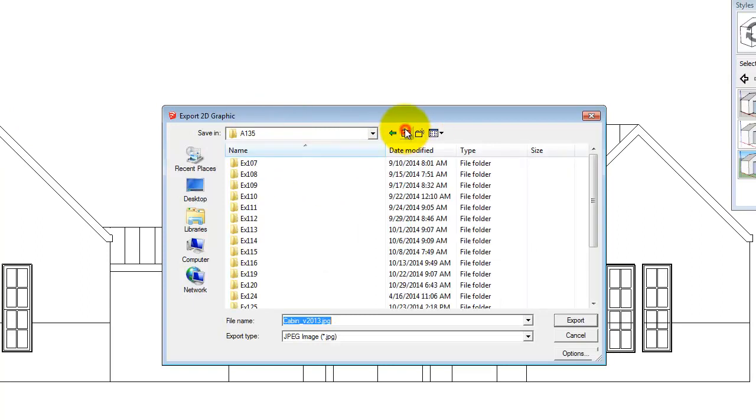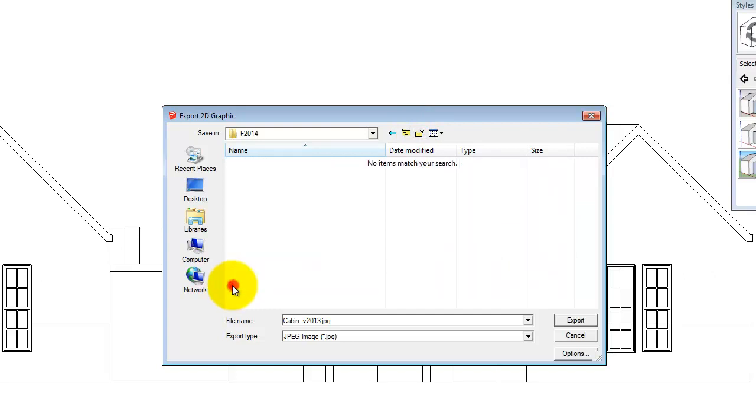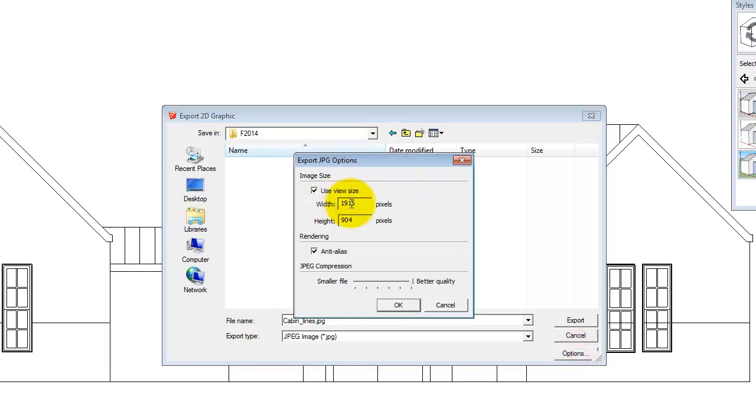and we'll make sure that this goes into the 127 folder. Create a new subfolder here. Call it... And I like to add underscore lines so that I know this is just the basic line version. Now, one of the important things to note is under options, if I click on options, I have the ability to set the size of this image.